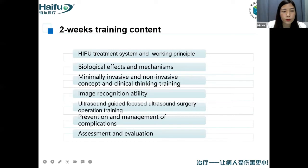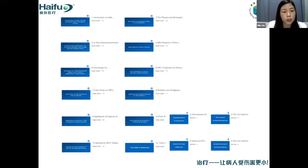And these are some of our 2 weeks training content. This includes HIFU treatment system and working principle, biologic effects and mechanism, minimally invasive and non-invasive concepts and clinic thinking training, EMG regulation ability, ultrasound-guided focused ultrasound surgery operation training, and also the most important one, the prevention and management of complications. And after all of these classes, we take some assessments and do some evaluation for doctors. These are some of our lessons.